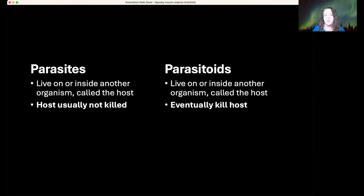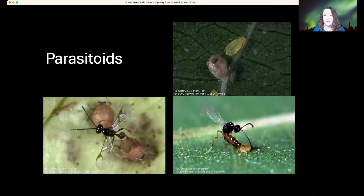So I want to distinguish between parasite and parasitoid. A parasite is something that lives on or inside an organism, usually not killing the host. And a parasitoid, which is what I'll cover next, is an organism that lives on or in another host, and it does eventually kill the host. So in the insect world, we have a lot of these parasitoids that are parasites that rely on another organism, another insect, in order for it to survive.